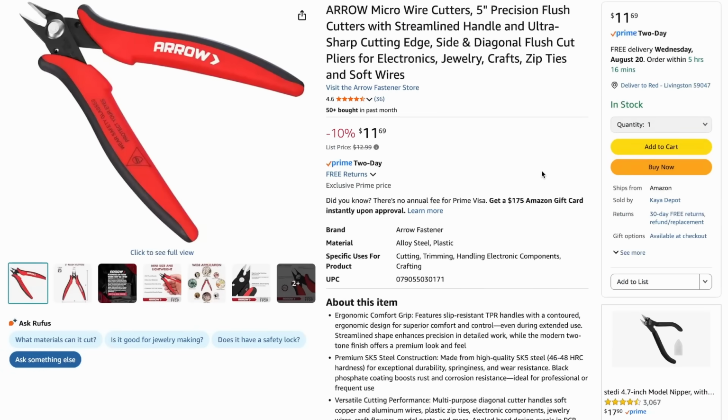We got the Aero Micro wire cutters here, 5-inch precision flush cut streamlined handle. These are great little, I could just call them snips. They're great little snips for zip ties. I do a lot of stuff with 3D printing, trying to cut printer filament, stuff like that. They're great for that. All sorts of little things, even if you need to do a little work on your own nails, you can trim some stuff off there with these.